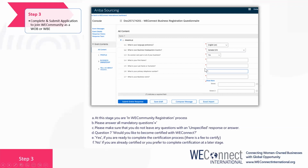Once you've filled in the questionnaire, simply click the Submit Entire Response button. If you have any problems with submitting the entire response, you will receive a message on the top of the screen. Please read that error message and go into the question to fill in the appropriate details. Once you're ready, click that Submit Entire Response button to submit your application.